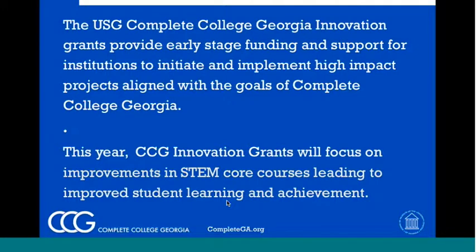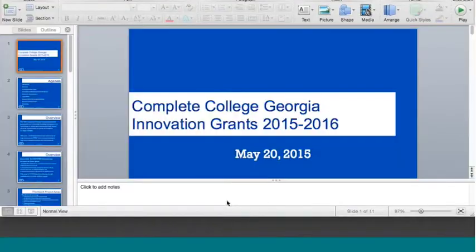So as an overview of this, the USG Complete College Georgia Innovation Grants, many of you may be familiar with them from past years or last year, provide early stage funding and support for institutions to initiate and implement high impact projects aligned with the goals of Complete College Georgia.